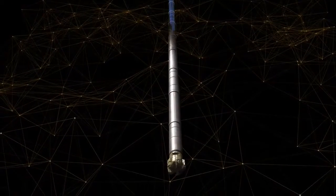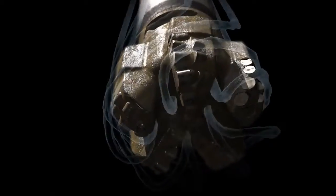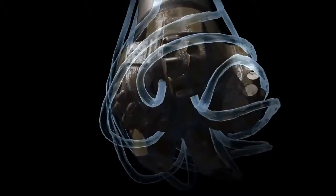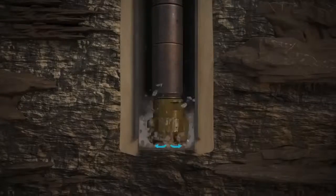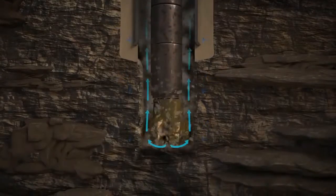Drilling fluid, sometimes called mud, is continuously pumped into the hole while drilling. This helps keep the drill bit lubricated and cool to prevent overheating, prevents the uncontrolled flow of wellbore fluids, and transports drilled rock cuttings back on board.